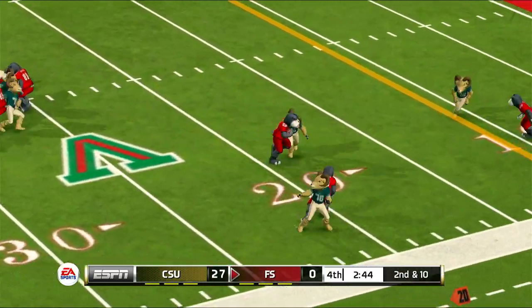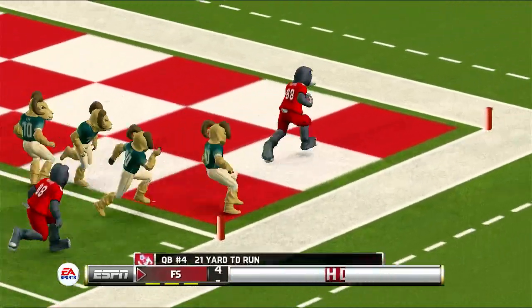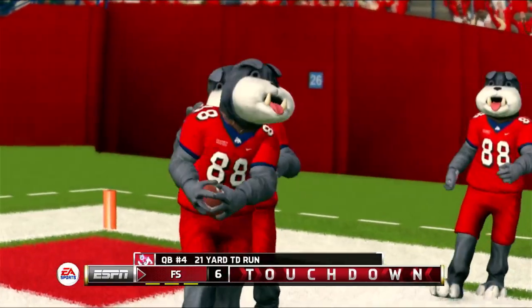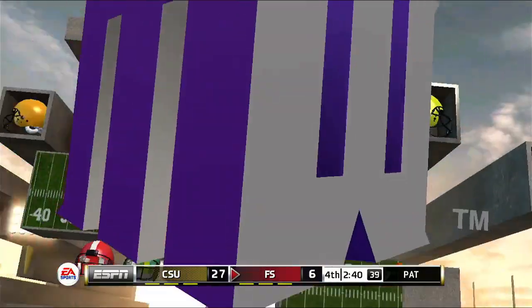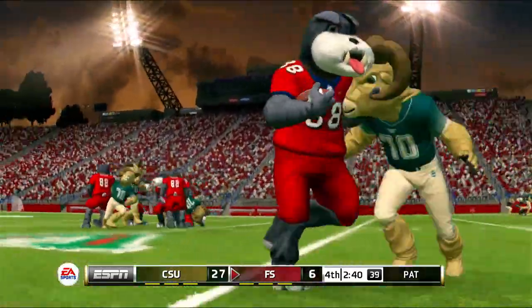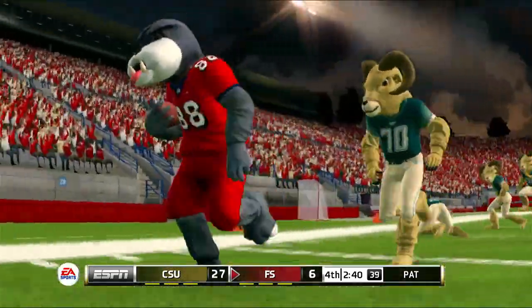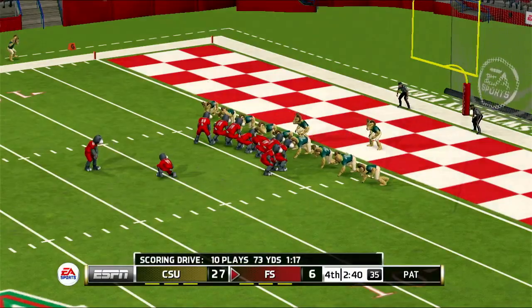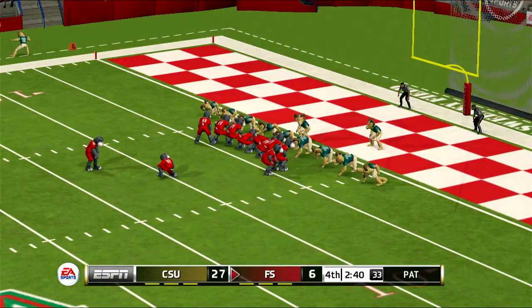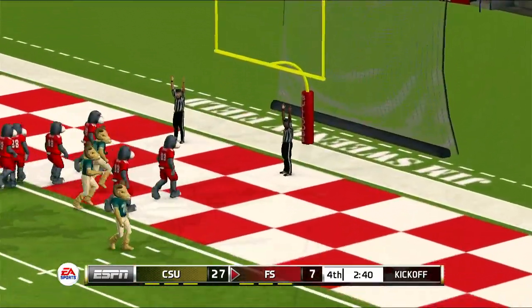Check 45. He scrambles. Inside the 10. Touchdown, Fresno State. What made this so impressive was first, his ability to see where the space was to run, and then the athletic ability to get it into the end zone. And he adds the extra point.